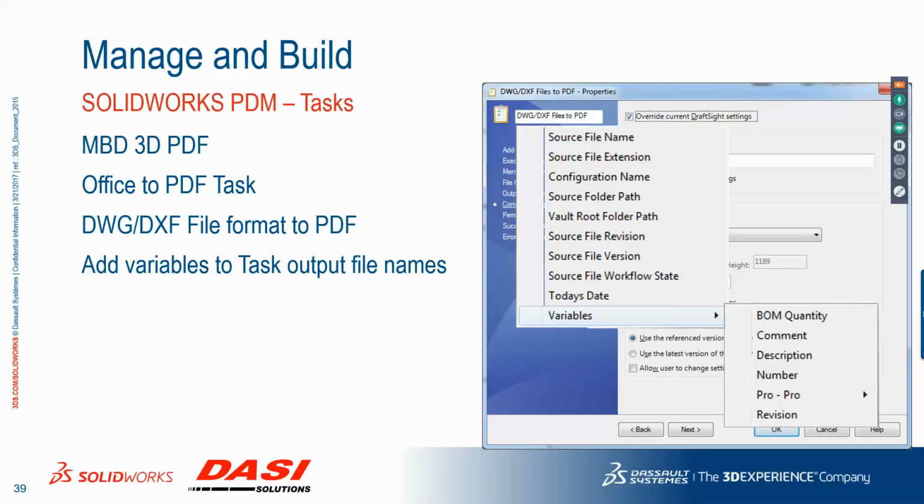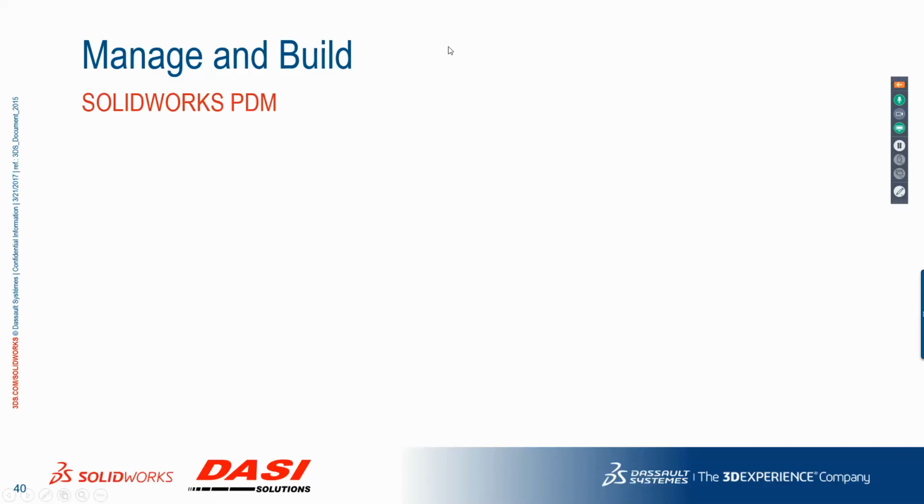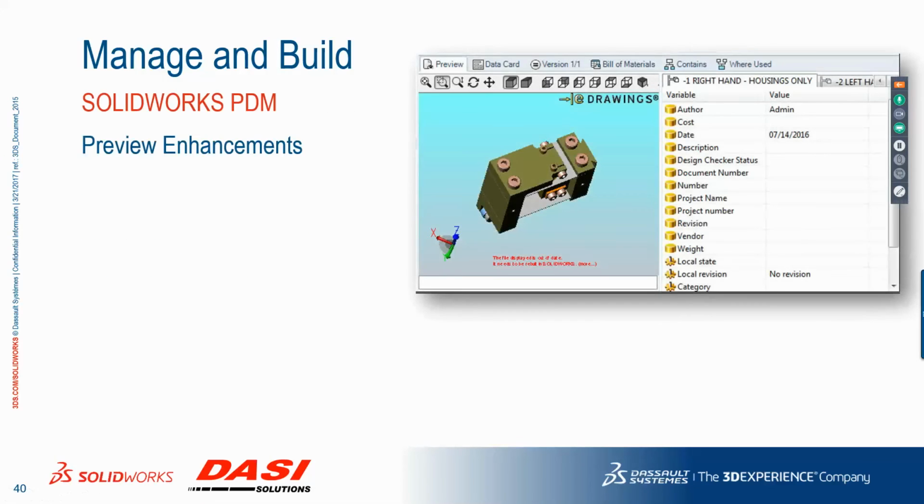Now, if you're into naming these files in a very strategic way, we can also add these variables, anything that you would produce through the data card or that are searchable variables, and they can be injected into the output file names. So in creative ways, they're going to give you much more information with a verbose file name than you would have without access to the properties themselves.